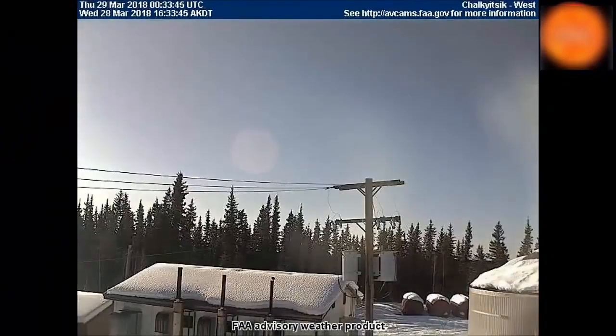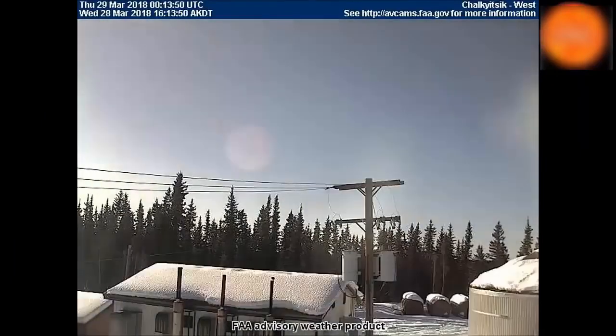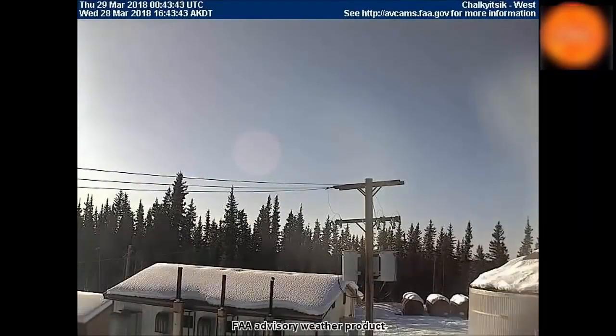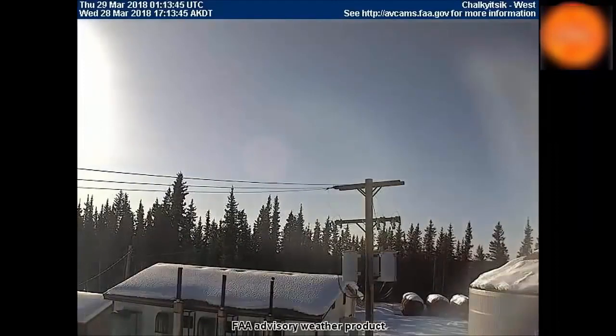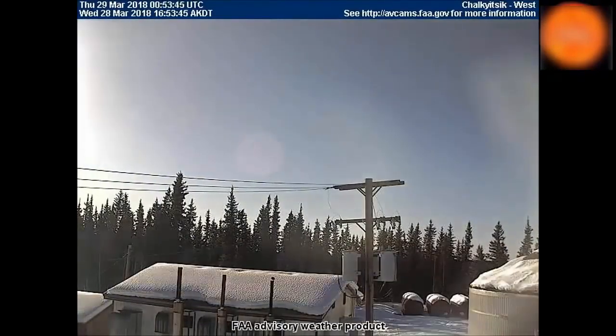Here is the highly textured, fast-rotating red planet we see frequently, viewed from the west-facing weather cam in Chokyitsic, Alaska. The concealment jet is not visible from this angle, but we see its colorful reflections swing across the bottom of the screen. The close-up gives viewers a better look at the red planet.